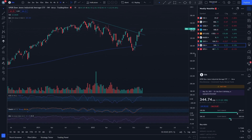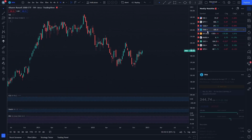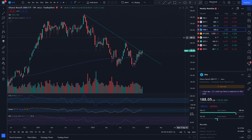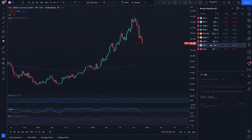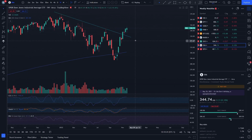All right, and I want to throw out a theory right now. Maybe this is the only one that meaningfully broke out of its trend line and just kept going. IWM did break out, so there is also a thing there. We're going to have to be watching IWM. And we'll talk about DXY in the end. But DIA broke out of its trend line, and there's a Dow theory sell signal going on right now between this and the transports.